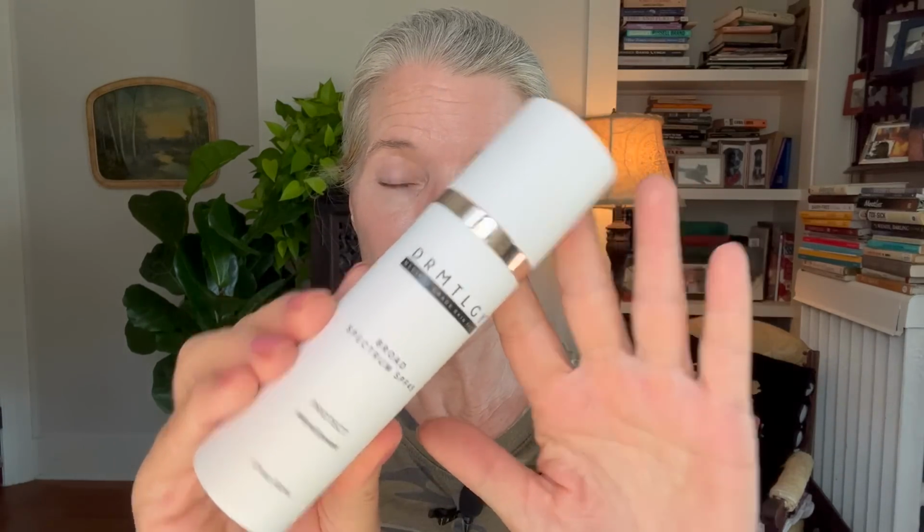I did my morning skincare and applied my SPF about a half an hour ago. Today I used my DRMTLGY Broad Spectrum SPF 45. I really do enjoy using this when I am testing new complexion products because it is untinted with a really nice satin finish so as not to interfere with the coverage or the finish of the complexion product. So let's get this on my face.